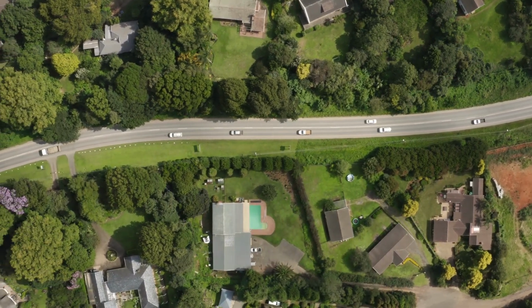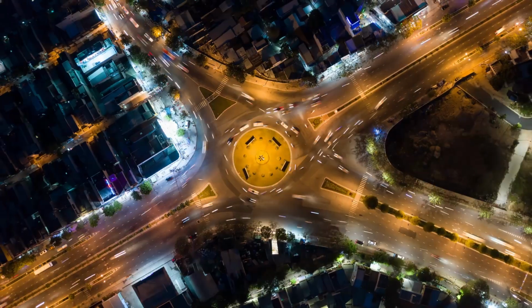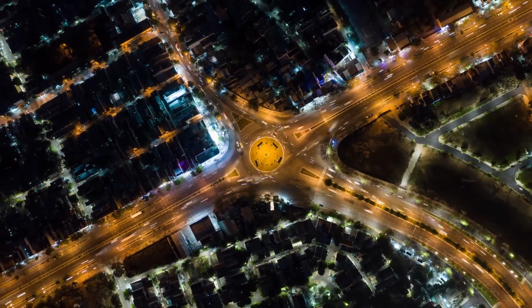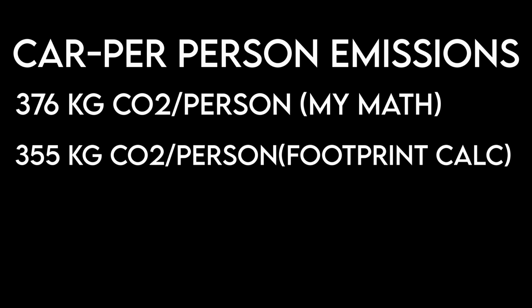This means that this specific road trip would cause 752 kilograms of CO2 emissions one way. Multiplied with the return trip, this is 1.51 metric tons of CO2 emitted. We will be calculating the per person emissions, so with the 4 members of my family, we would each be personally responsible for 376 kilograms of CO2. The carbon footprint calculator gives me a number of 1.42 tons total, or with 4 people, that would be 355 kilograms per person, which is pretty close to my original number.